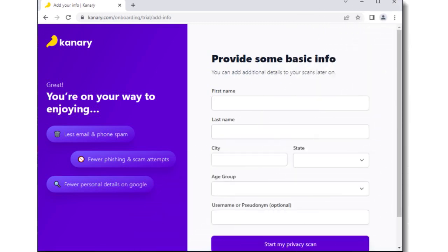Next, you enter your basic information like full name, city and state, age group, and optionally a username or pseudonym. Click to start your scan and then take a break. Do note that you have to respond to a verification email before you can see any scan results. The scan page estimates 10 minutes to find Google results and 2 days to check all 300 sites. So that's kind of important.